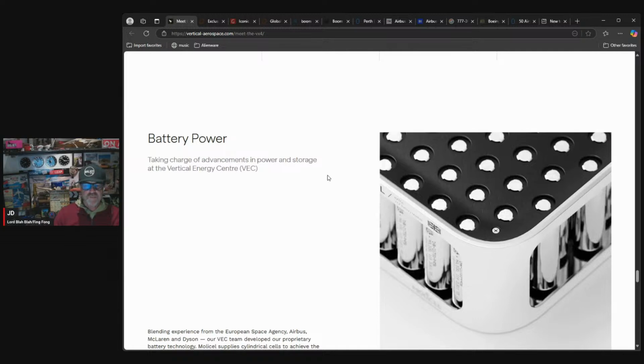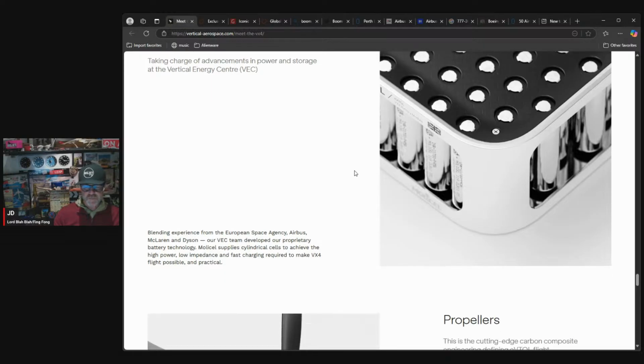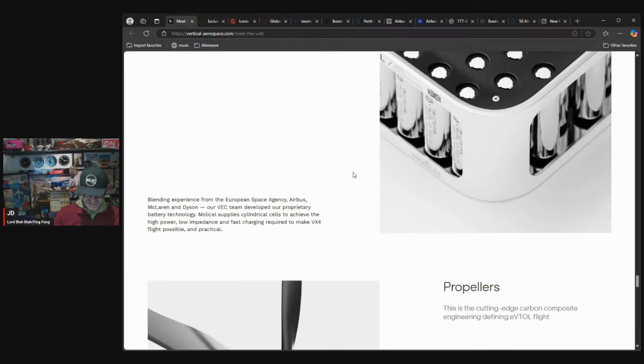How about that? Look at this battery power, taking charge of advancements in power and storage at Vertical Energy Centre. And there it is, folks. So these are the cells here. Blending experience from the European Space Agency, Airbus, McLaren and Dyson.